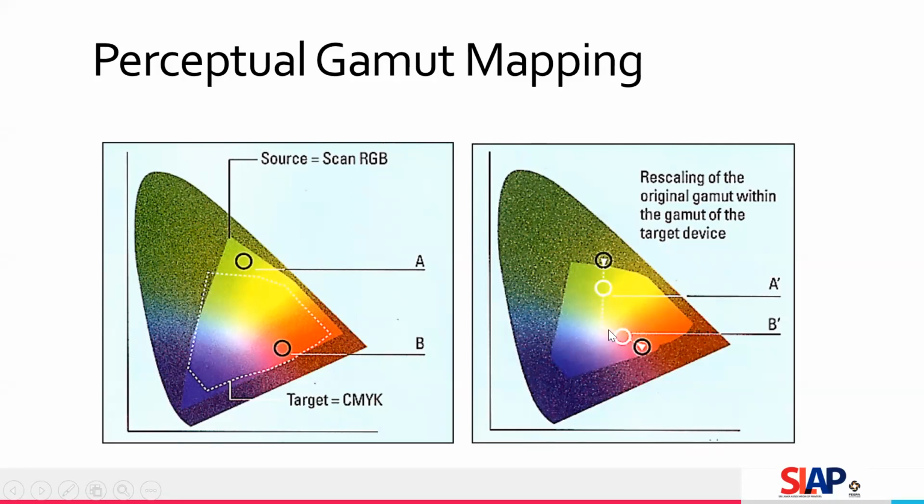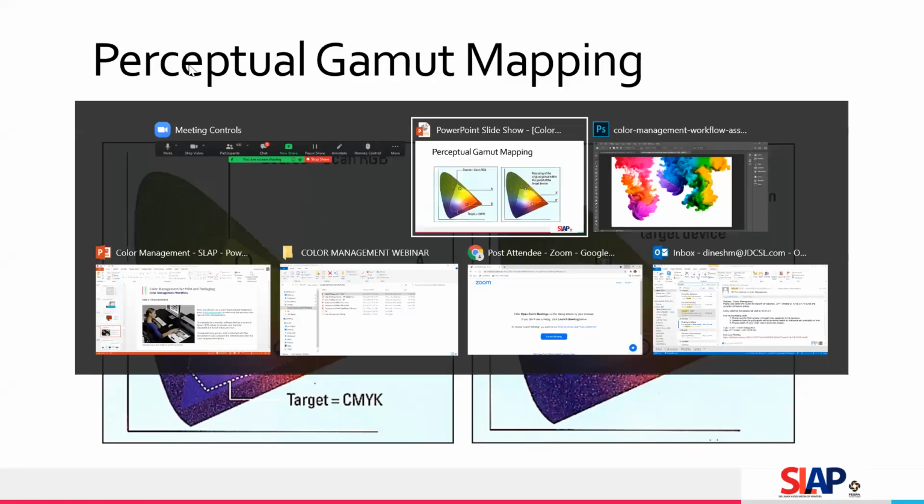When I move one, the other also moves, but you are losing the color for both colors. So you are using your color saturations and things, but you are giving a color which is achievable on the press and you are still maintaining those variations. I will show that practically when I explain; maybe I will use my Photoshop right now and show you the difference.